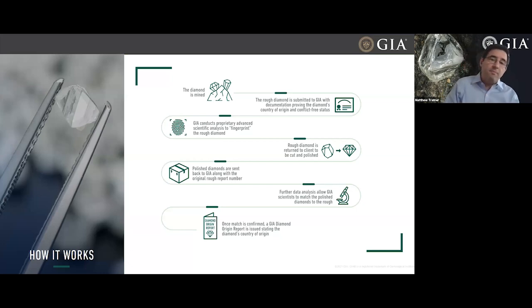And the other great thing about that is that we're going to try to make up that time on the polished end, because any stone that is part of the Diamond Origin program that gets submitted as a polished stone gets put on a fast track. So the idea is that we're going to try to make this as frictionless as possible for the clients so that they can go ahead and use this process and take advantage of not only telling people where these diamonds come from, but those amazing stories behind it.